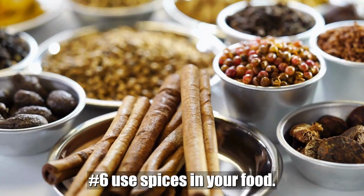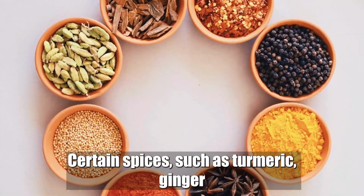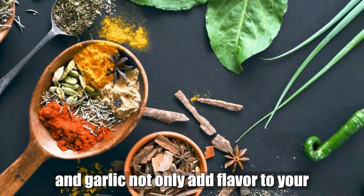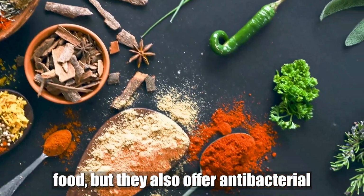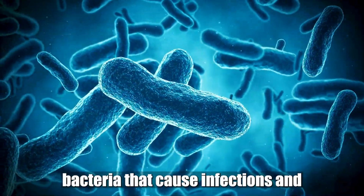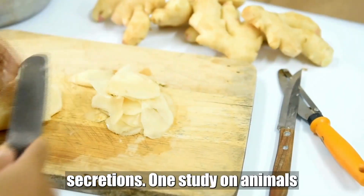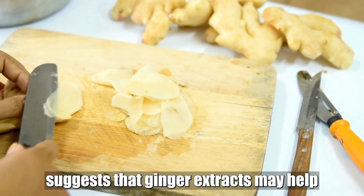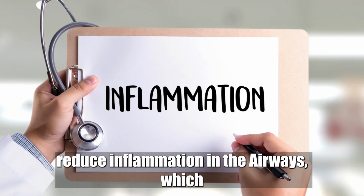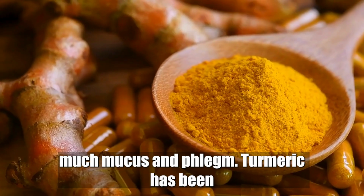Number 6. Use spices in your food. Certain spices such as turmeric, ginger, and garlic not only add flavor to your food, but they also offer antibacterial properties that aid in the removal of bacteria that cause infections and produce large amounts of phlegm secretions. One study on animals suggests that ginger extract may help reduce inflammation in the airways, which could help stop the body from making too much mucus and phlegm.